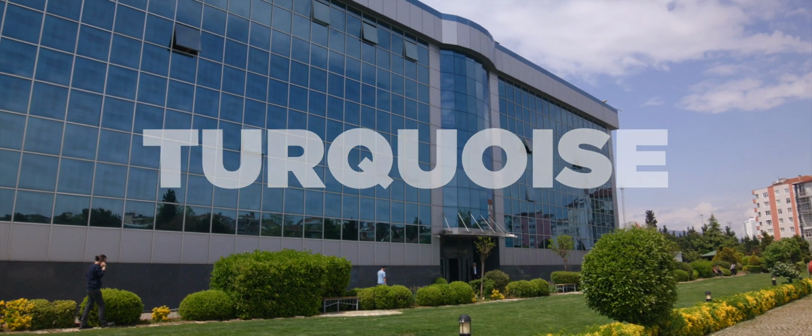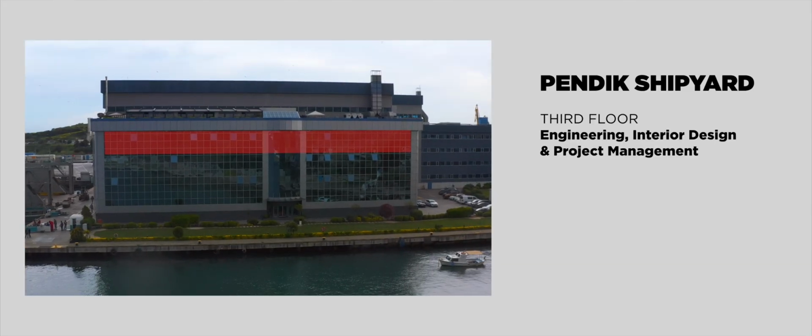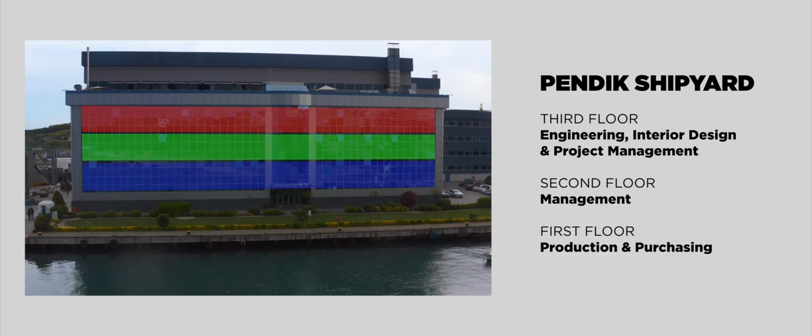We have two main areas, our engineering and interior design and our project management area. Floor below, we have our management. The floor below that, production and purchasing.